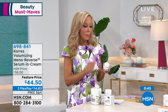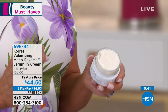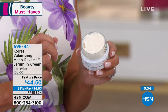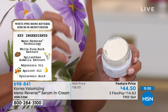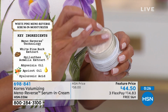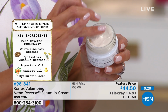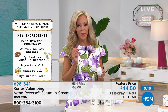5 years in the making, but so worth the wait because when you put this on your skin, it's that aha moment for your skin. Yeah. Clean skin morning and night, and when you put it on, it just feels heavenly. Yeah, even the texture of it, you can see it's like a silky, beautiful rose petal. Yeah. Look at the ingredients, and of course, keeping with the nature of what Korres is all about, it's the beautiful natural ingredients they put in and what they don't put into their product. Exactly, which truly is the key, is that MenoReverse technology and the white pine extract.